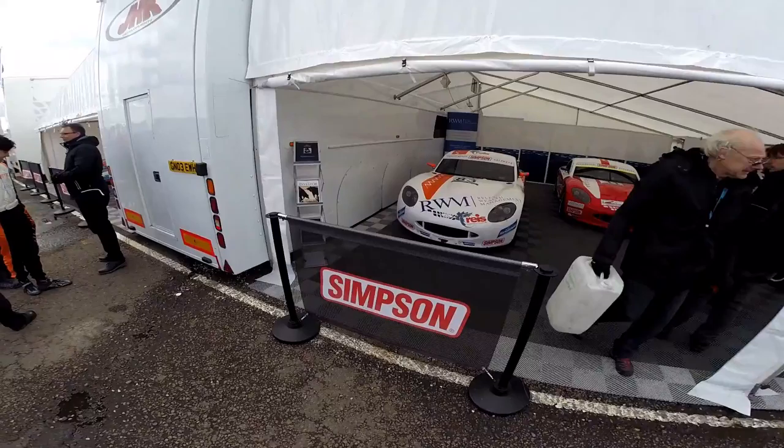Okay, so we're back in the paddocks at the moment. We're in another area now where you can see some of the Formula cars, some of the racing cars. I'll show you some of those now.